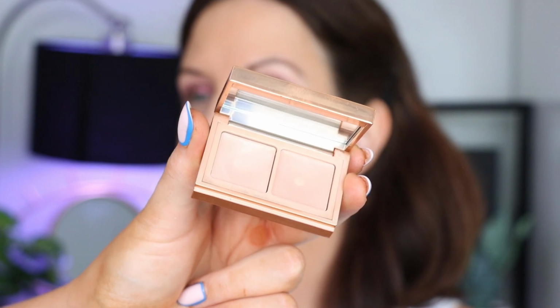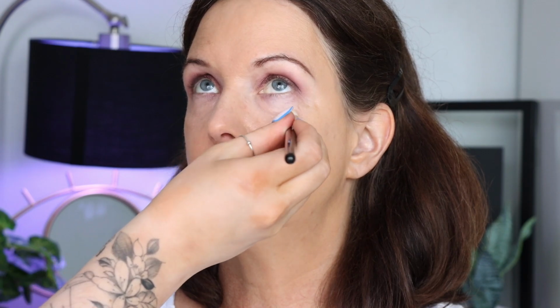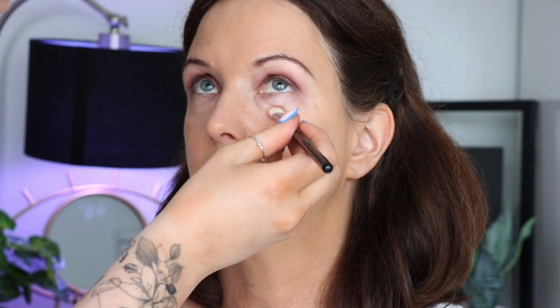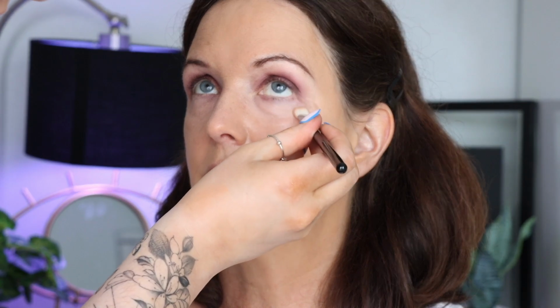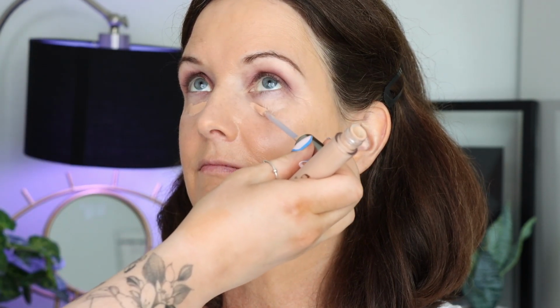And then I went in with my favorite under eye product. This is the Sigma Color Correcting Eye Brightening Duo. So freaking good. So I applied that underneath her eyes. And then I recently got this concealer from Saie. This is the Hydrabeam concealer, and I thought this would look really good on her because it's like a light to medium coverage, but it's super hydrating. So I applied a light layer of that under her eyes using that same Sigma concealer brush to blend it out.